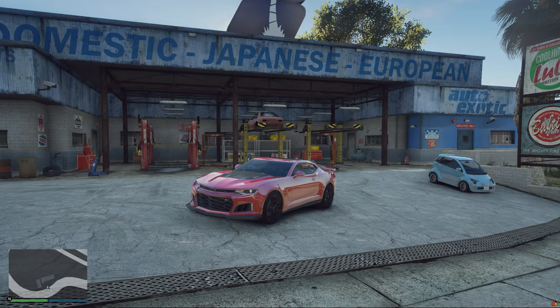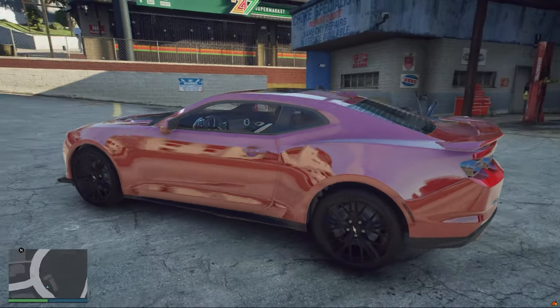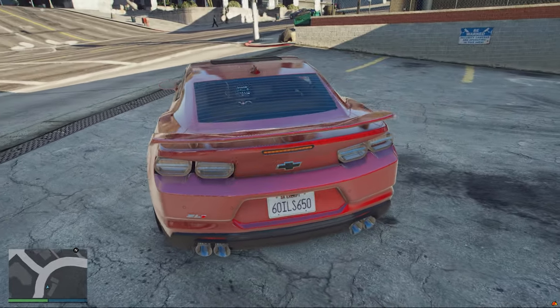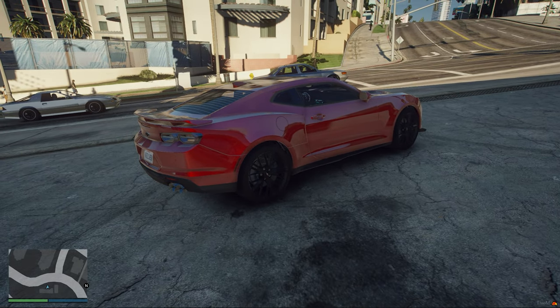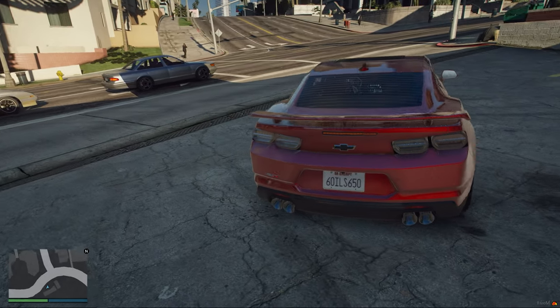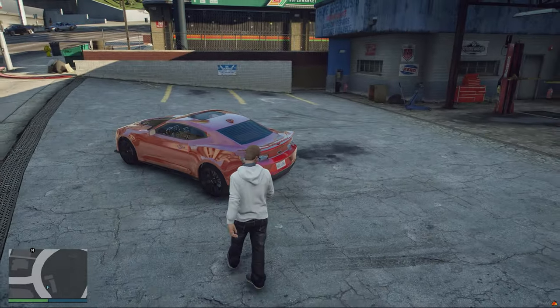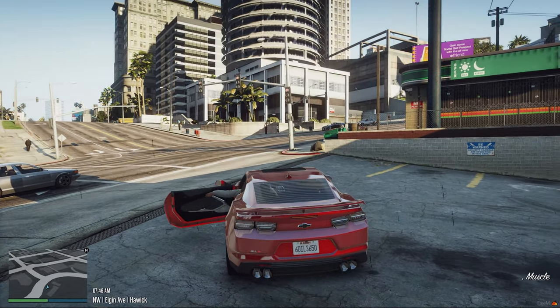Today, we're going to be in this 2021 Camaro ZL1. Really cool mod, really cool car, and we're going to see how it does today. Just taking you around the outside. A really good model. So if you want to download this for your game, you can do so. I also used a converter to make it work in 5M. So if there's any potential problems, it could just be that.